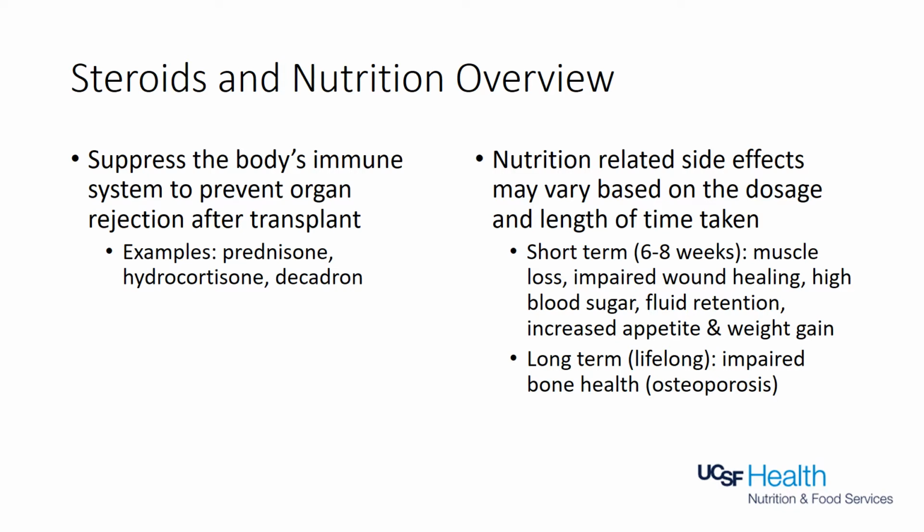Steroids, also called corticosteroids, are a type of medication used to suppress the body's immune system and prevent rejection after organ transplantation. Prednisone is the most common type of steroid used for this purpose, though hydrocortisone or Decadron may be used instead, depending upon the patient. Some transplant recipients can eventually wean off of steroids entirely, while others may need to take them lifelong as part of their daily transplant medication regimen.